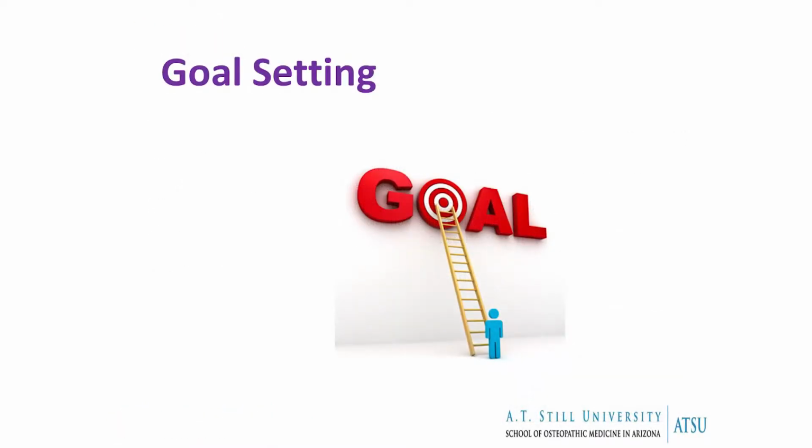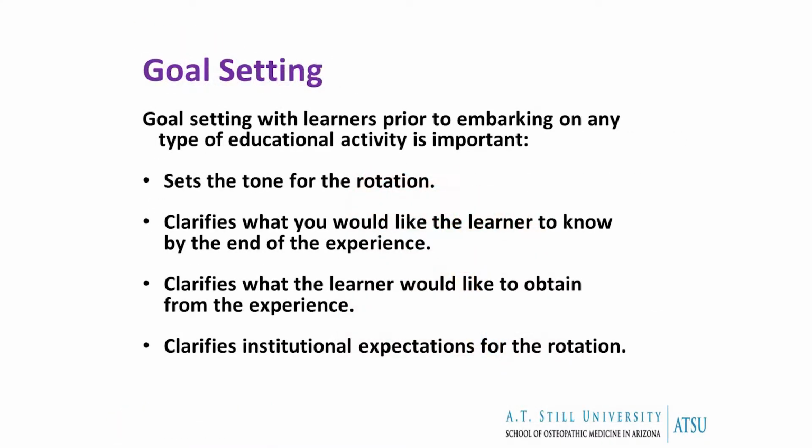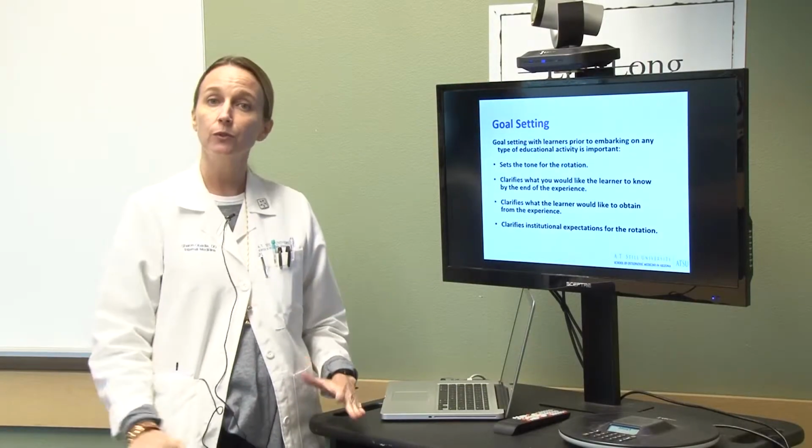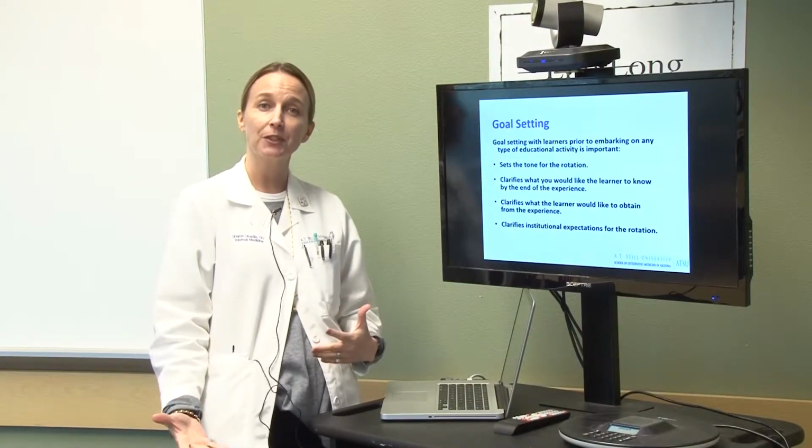So goal setting. When you set the goals with the learners prior to starting this clerkship that you're entering together, it really sets the tone for the rotation and ensures much more success than if you didn't set those goals. It clarifies what you would like the learner, the student, to get from this experience with you. And it also clarifies what the student really wants to get from this experience as well.